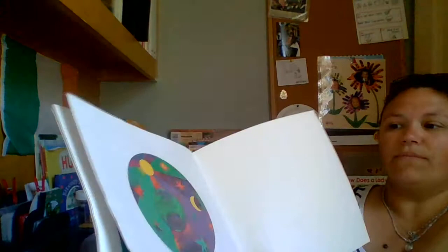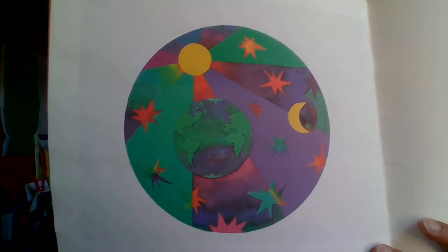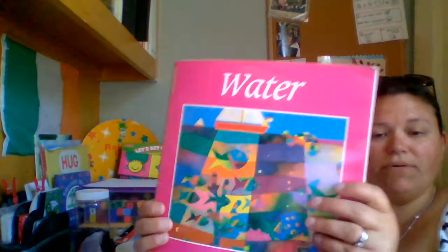And if you look at the globe in the middle there, you see many, many, many parts of the globe are covered in water. Most of it, actually. Water is very important. It's what keeps all of us living. It's healthy for us to drink, and it's fun for us to play in. It's useful for us to put out fires or to clean things. Water is very, very important.